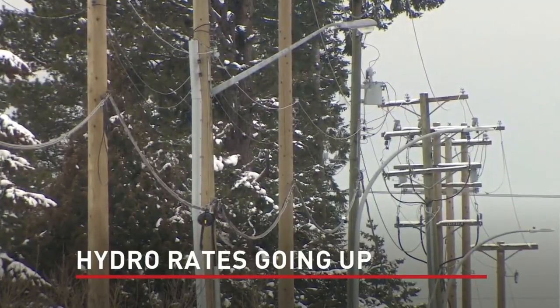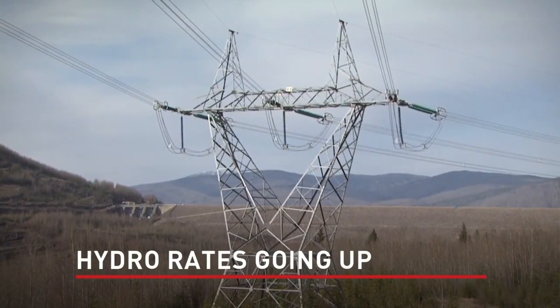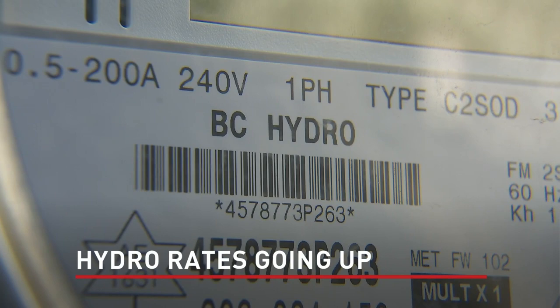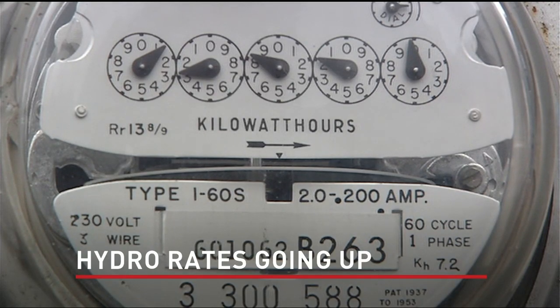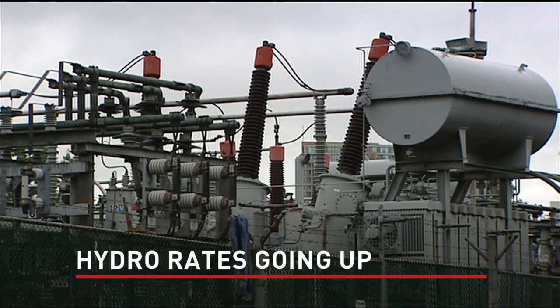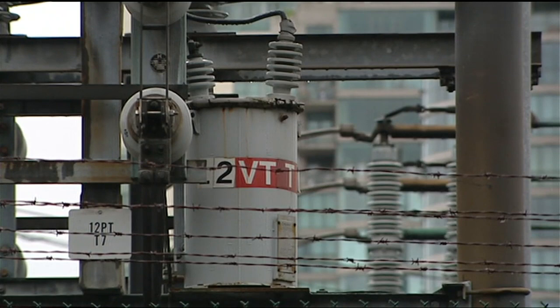Get ready to pay more for electricity. BC Hydro rates are going up by 8% over the next 5 years if approved, which translates to about $200 a year more per household. The NDP is blaming the former Liberal government for high debt levels at the utility.